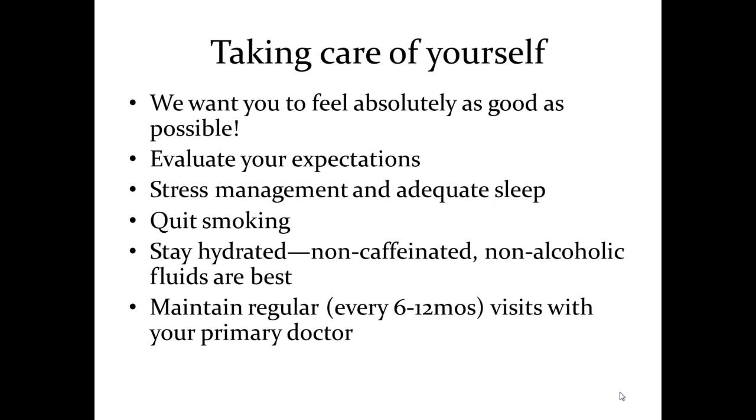Managing stress. Stress can trigger arthritis flares, so manage that as well as you can. Getting adequate sleep at night is important. Again, smoking adds fuel to the fire of the inflammatory response, so do what you can to quit smoking. We're happy to help you with that. There are a lot of good resources for that.